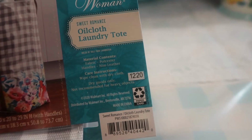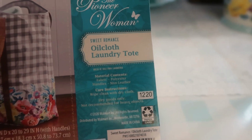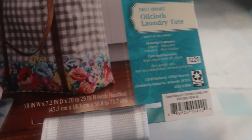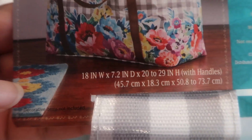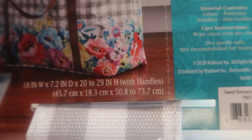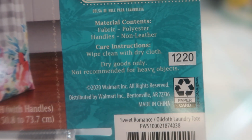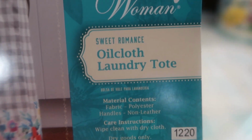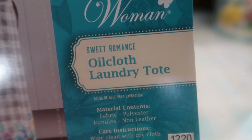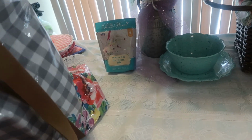So this is the Sweet Romance oil cloth laundry tote. But like I said, y'all, laundry or beach tote. This is the size of the laundry tote right there. That's all your size information, okay? And this is information there if you need to see that. I don't know what it says, honey. She can't look that close, but I'm just trying to give you the information. And then that's the Sweet Romance laundry tote. And I love it. I absolutely love it. We're gonna be doing a lot of beach trips this summer, and I just thought that was absolutely beautiful.